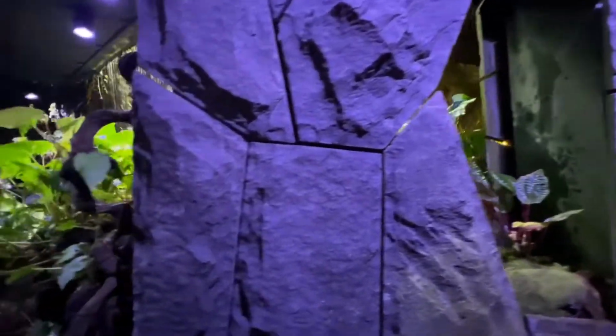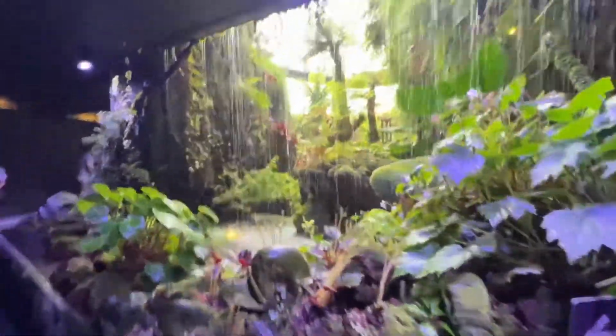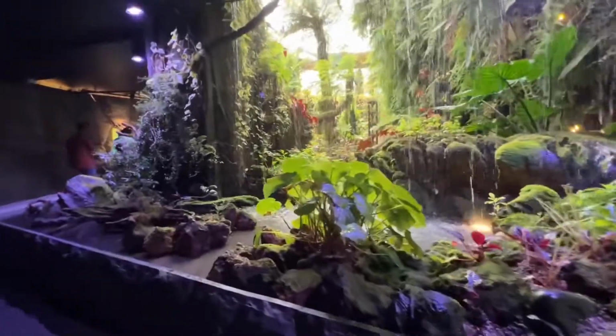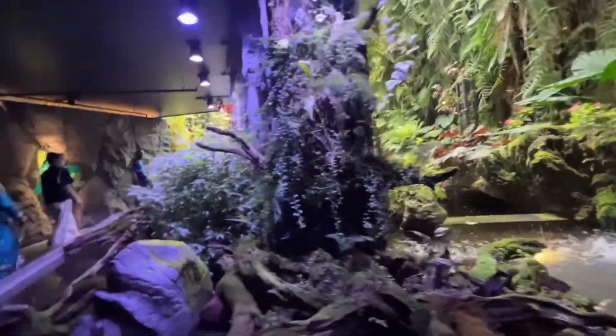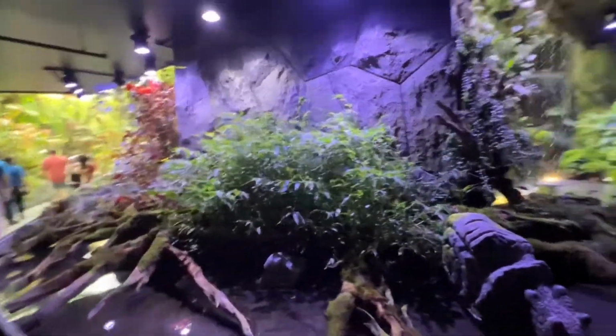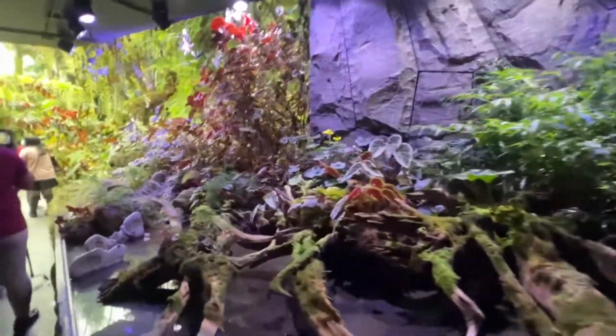Now in this Secret Garden, there are miniature plants and there's something tiny inside which we cannot see with our eyes. So they put magnifying glasses and lenses over there to help you find what is inside.